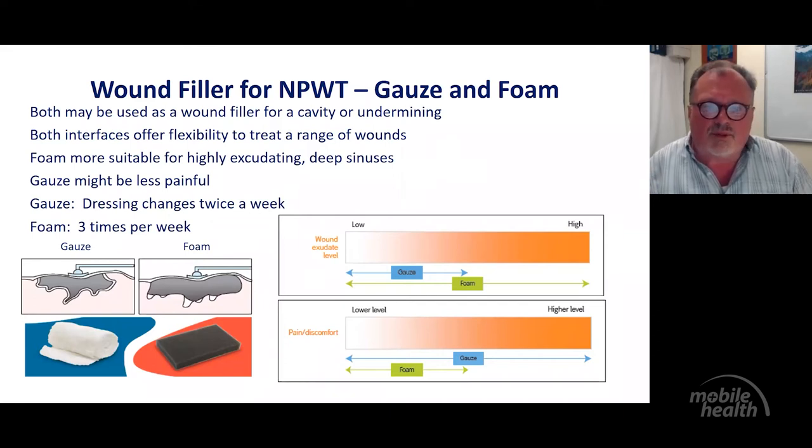So it's more like from low to medium wounds. The pain and discomfort level, certainly the gauze is less painful. Foam can be painful because it sort of adheres to the wound bed more. We have had foam for 10, 12, 13 years, we only had foam. And a lot of it is technical, how you do it in terms of dressing change and prepare the patient for dressing change to reduce the amount of pain. But we haven't really got time to get into that.